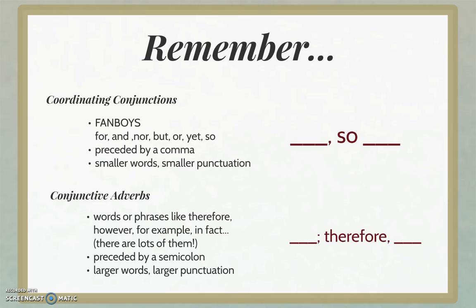And if you think you might get confused about how to use coordinating conjunctions and conjunctive adverbs, remember that they perform similar functions, but you can remember your coordinating conjunctions with the acronym FANBOYS. Also remember that coordinating conjunctions have a comma before them, and that they're small linking words, so they take smaller punctuation. Conjunctive adverbs are words or phrases like therefore, however, for example, or in fact, and there are a whole lot of them out there, so there's not an acronym to help you memorize them. They are preceded by a semicolon, though, so what you can remember is that conjunctive adverbs are larger connecting words and phrases that take larger punctuation.